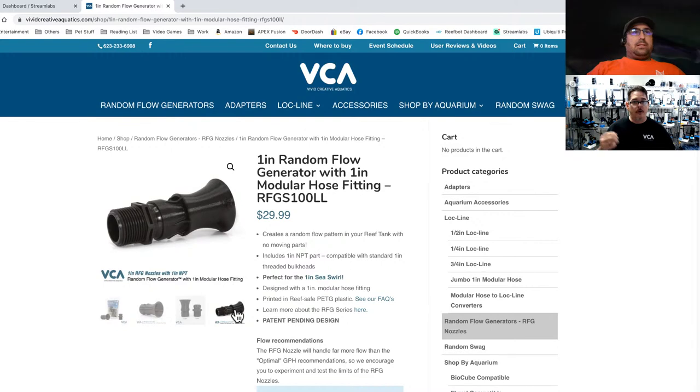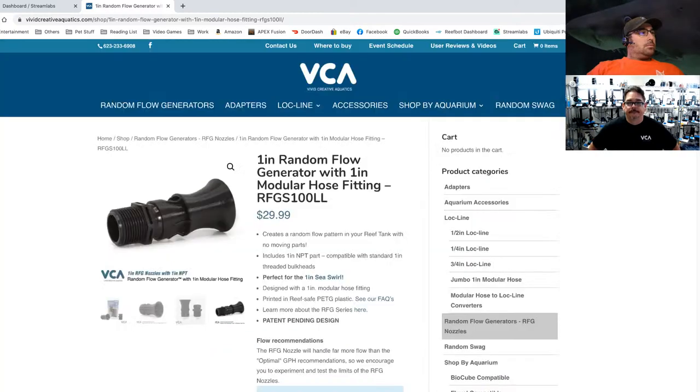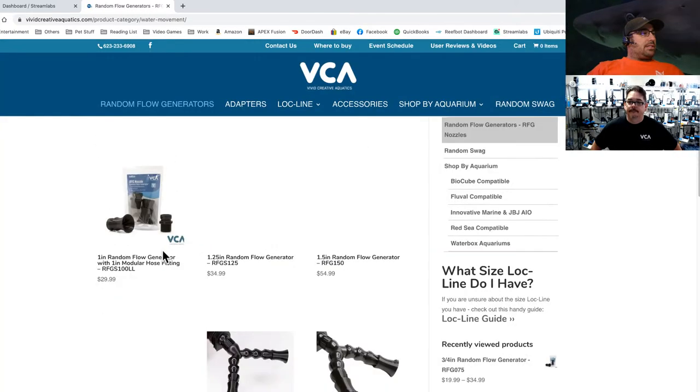Yep. And that's what we're showing. We have a one-inch hose, a one-inch one-to-one Y. We have a one-inch to three-quarter inch Y reducer. So we have all these one-inch hose parts, which are very hard to find. I see what you're seeing here.